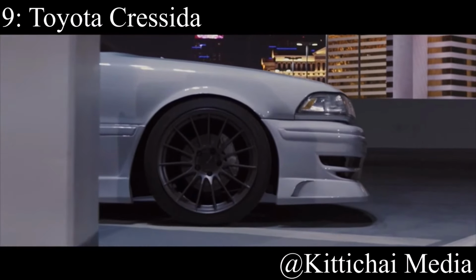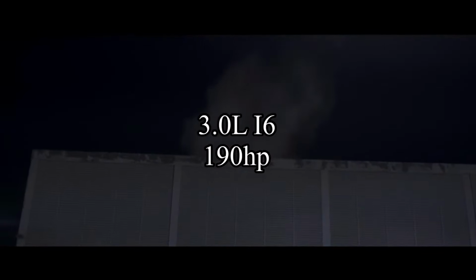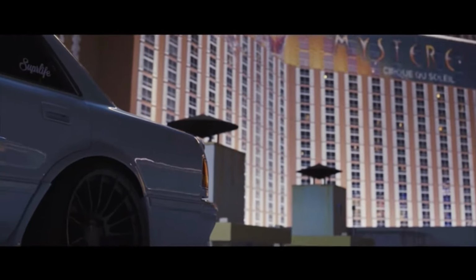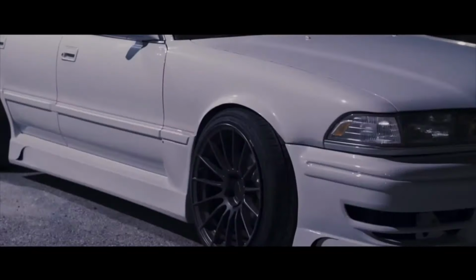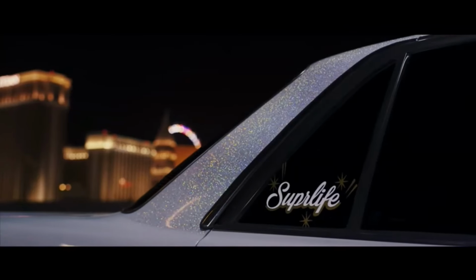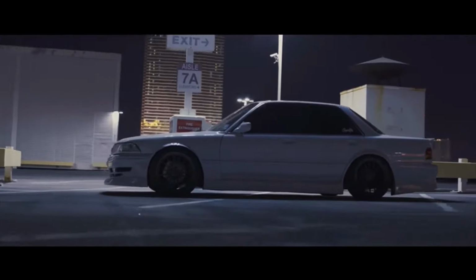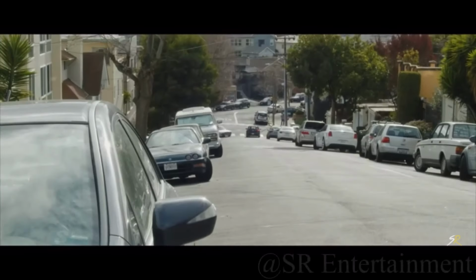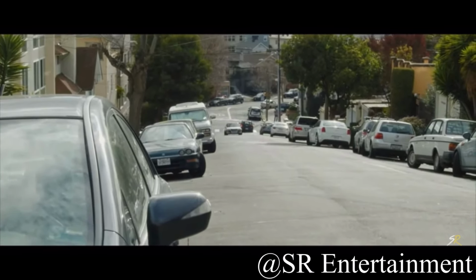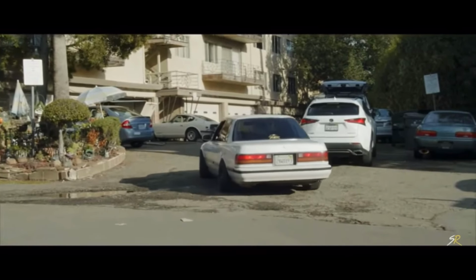Number 9 is the Toyota Cressida, and this one's kind of weird, but it comes with a 3-liter inline 6 that makes 190 horsepower, which is pretty decent. It looks pretty decent in my opinion, at least when modified. Stock, yes, I think it looks kind of boring, but modified, it does look good. The one weird thing about this car though is it's very hard to even find them for sale. Once you find it for sale, it won't be that hard to find under $5,000, but they never get sold. There's just not a lot of them out there, I guess, and people just don't want to sell them, or maybe people just don't think that they're worth anything, so they're just sitting in their driveways. But keep up to date on the Facebook marketplace for the Cressida if you really want one, because yes, they are under $5,000, but they're very hard to even find in the first place.